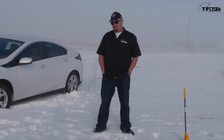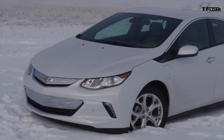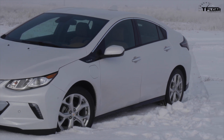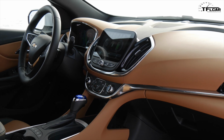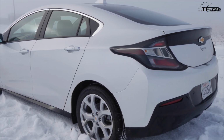Now, I don't know about you, but I think that General Motors really did a great job restyling the Volt. I actually enjoyed the old Volt. I thought it was kind of cool in a futuristic way, but this vehicle, well, it's futuristic, it's modern, inside and out. Now, the exterior is just as slippery as it used to be.